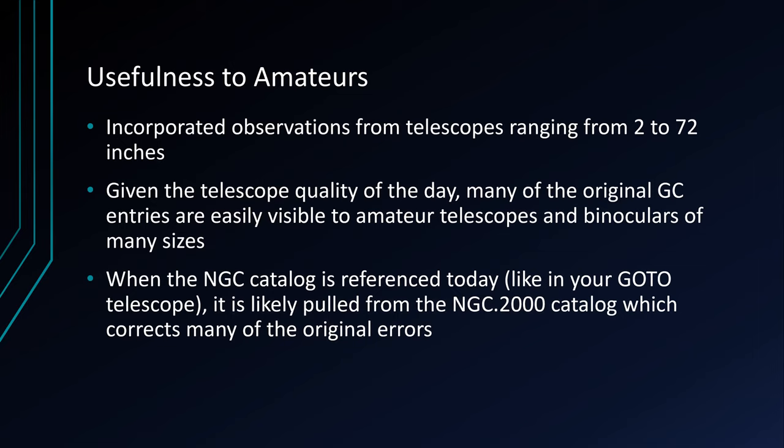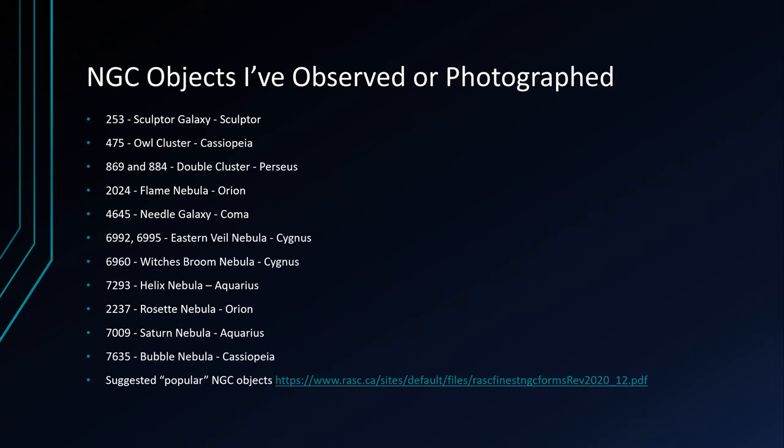But many of the original items cataloged by Caroline Herschel, William and John Herschel are generally accessible to amateurs today, just because of the equipment that they were working with. As I mentioned earlier, your go-to is likely pulling from the NGC 2000 catalog. This is just a short list of NGC objects that I've observed in my own time or photographed.